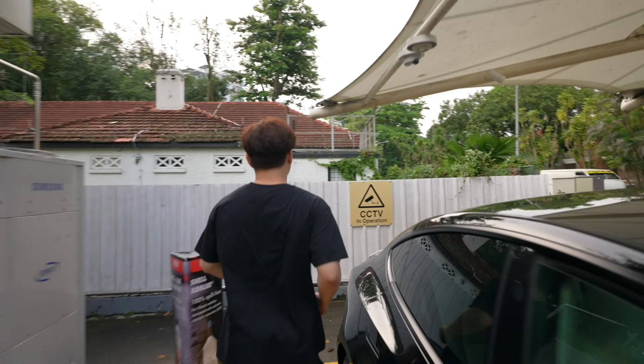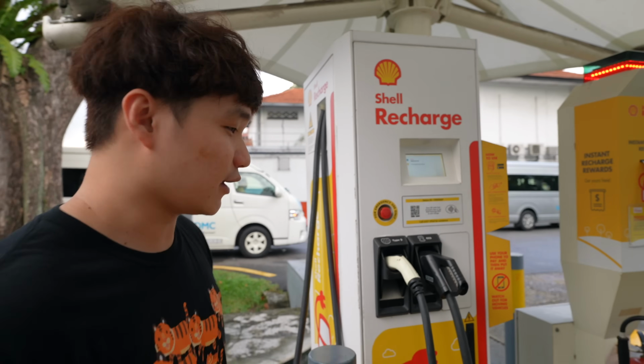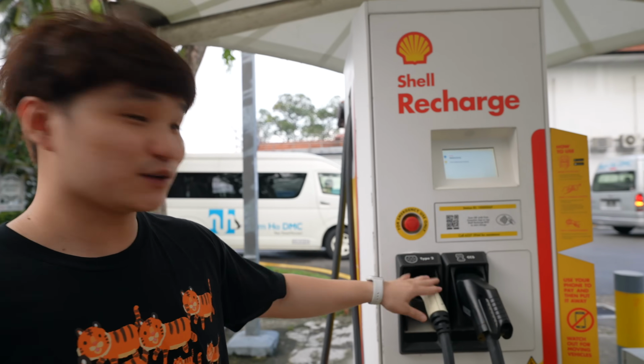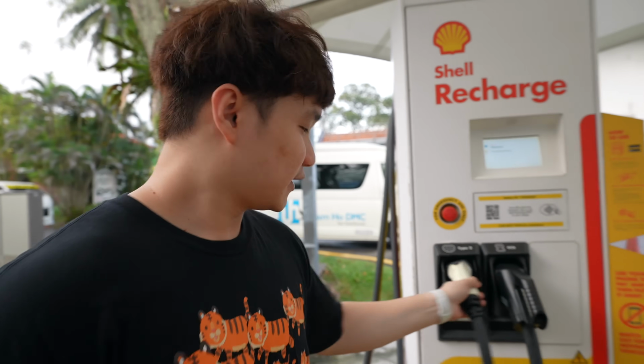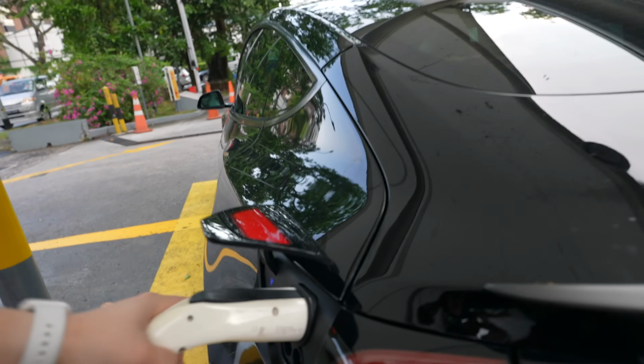Let's go. So if you don't have like a dedicated wall charger, this will be your wall charger. So just lift it, unlock the charge port, put it in.